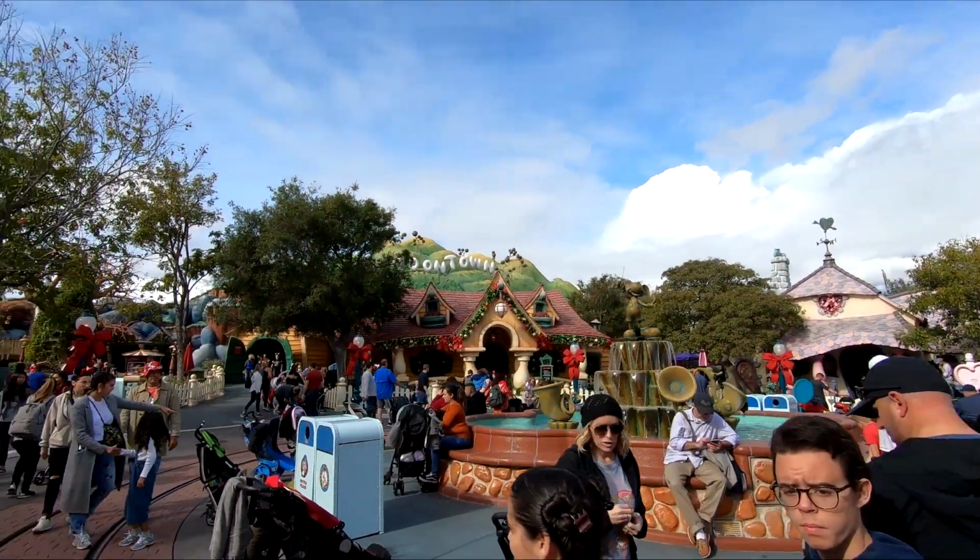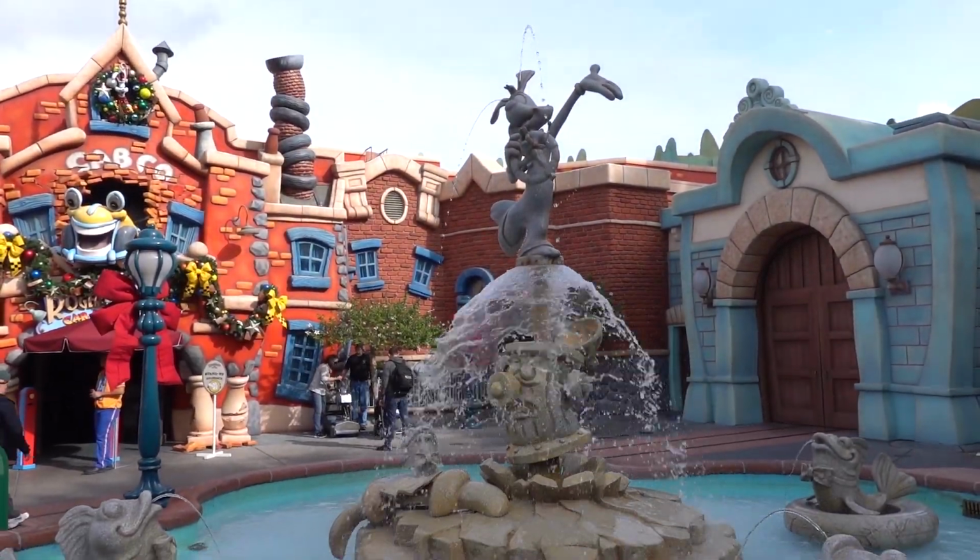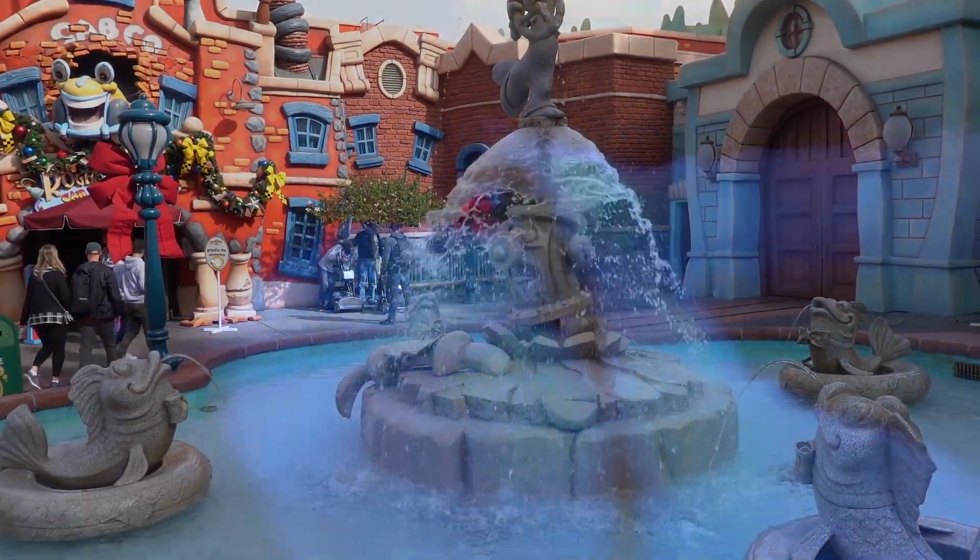We went to Mickey's Toontown next, and did you guys know that Who Framed Roger Rabbit was part of Disney? I really didn't know that until today. We got to ride the Roger Rabbit cartoon spin ride there, and surprisingly, my daughter didn't like it. She was actually afraid of the character.